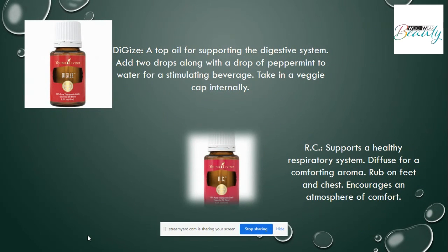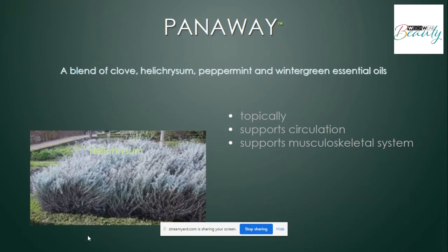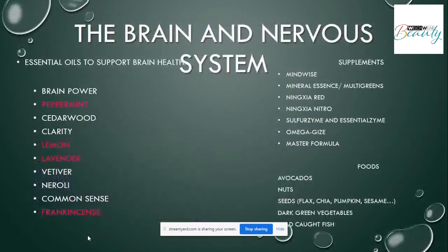There's Digize and RC. Now, Digize is such an interesting oil. So it supports the digestive system. And when I say that works, it works. Like my children know if they even have a little twinge in their stomach from something they've eaten, they're asking for Digize or Tummy Jize, and they're good to go. I love it that they ask for the oils, something that's good and pure for their body. And Panaway is a blend of clove and helichrysum and peppermint and wintergreen. Such a great oil that supports circulation.